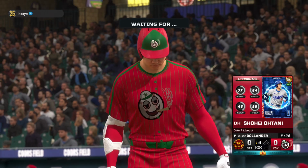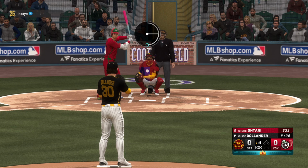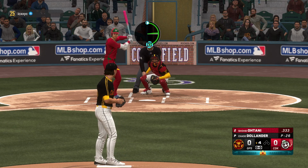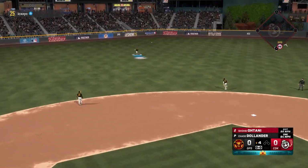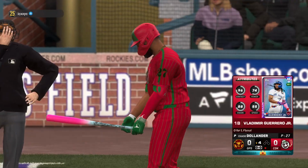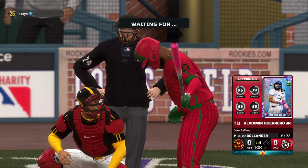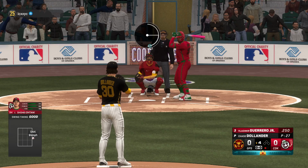And we're back. Leading off for the Cubs, Shohei Ohtani, the designated hitter. Pretty amazing athlete this guy is. Power and speed, quite a threat. I mean, you're talking about someone that could steal your bag and go deep. Bo Jackson, anyone? Anthony makes the catch for the out. And there's one down. Now batting, here's Vladimir Guerrero Jr. He's 0 for 1.